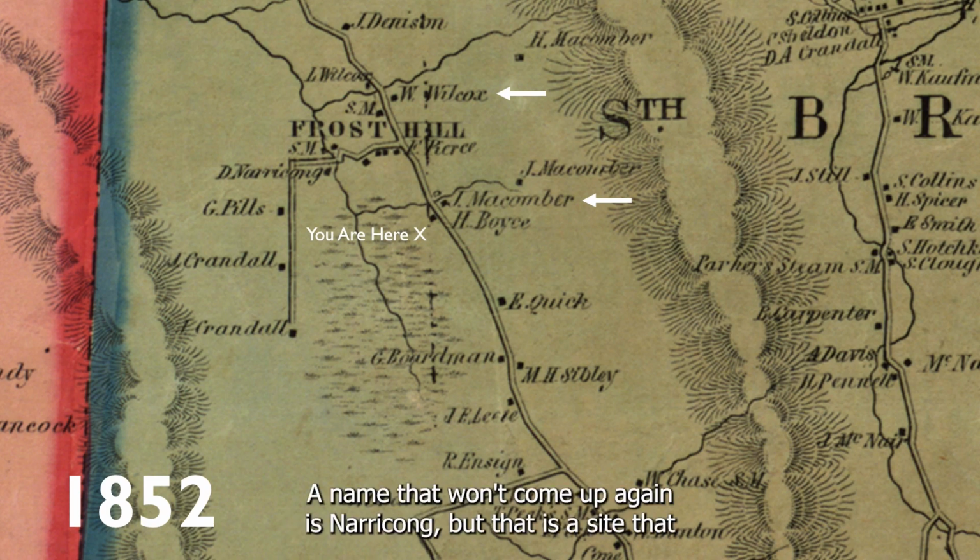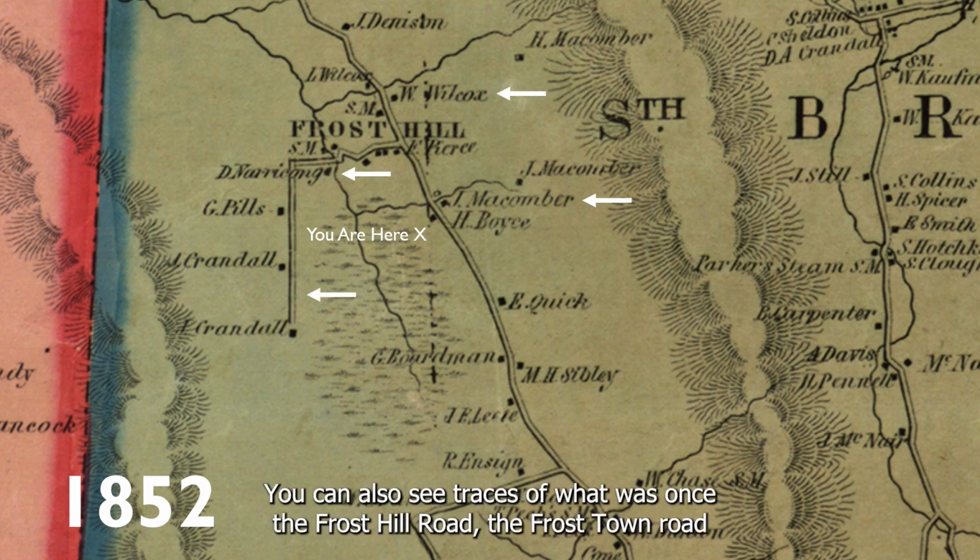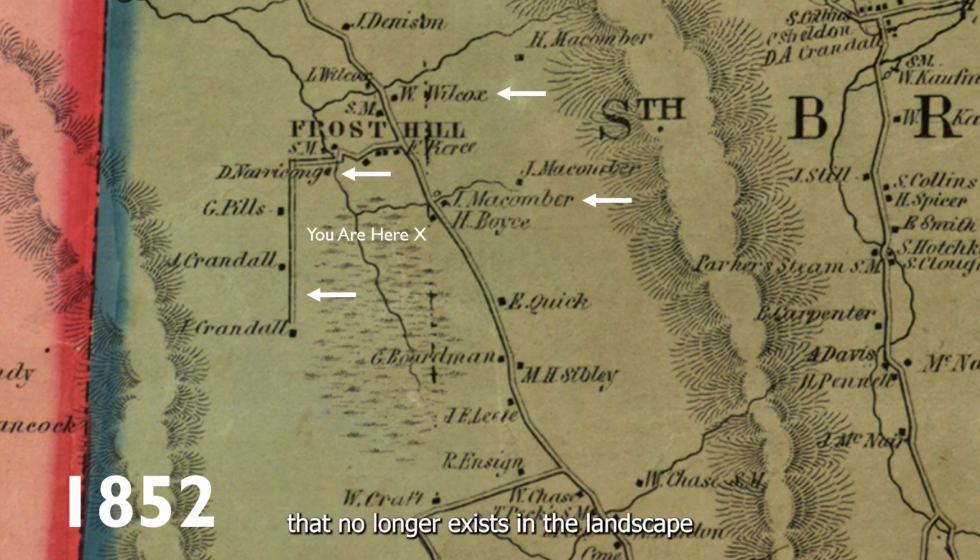A name that won't come up again is Narracong, but that is a site that Frosttown Archaeology has been excavating for a number of years at this point. You can also see traces of what was once the Frost Hill Road, or Frosttown Road, that no longer exists in the landscape.